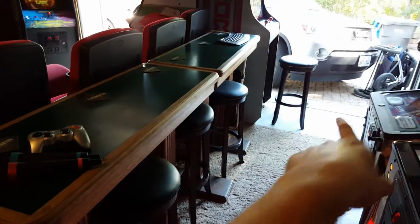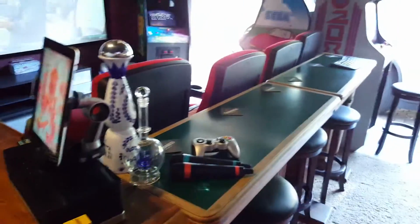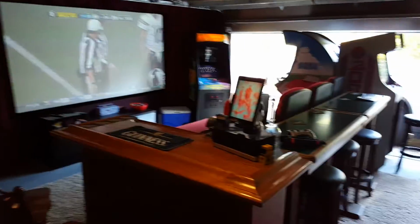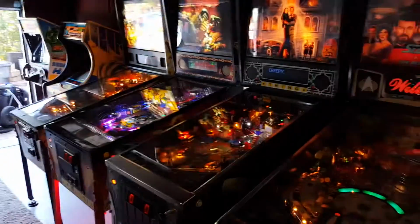Nice little oak bar here and chairs that I picked up off Craigslist. And a couple of more bar height tables running down there. So yeah, 1, 2, 3, 4, 5, 6, 7, and then another 4 in the front. So easily 11 people can sit comfortably in here and watch a movie, watch a game, while everyone else is playing whatever they want to play.